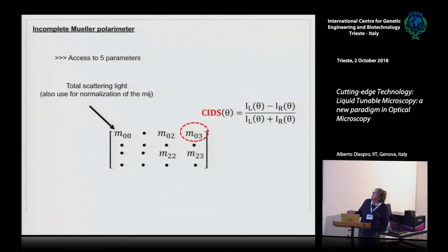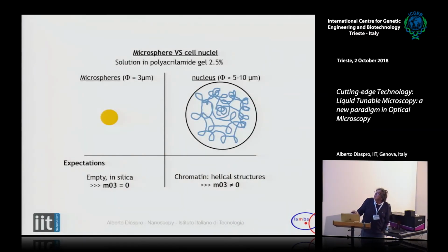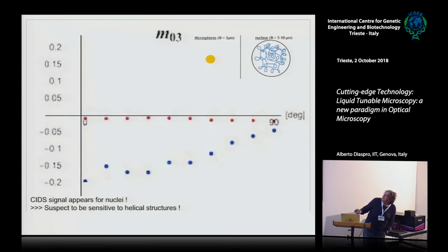Then we stopped for some reasons, and today we decided to build a microscope measuring this element. This is the microscope, more or less, so it's able to measure these elements sensitive to chirality. And we made a very simple experiment: microspheres against a nucleus containing chromatin DNA. And the signature is 0 for the microspheres, different from 0 for chromatin. Now, I will remove some slides from the next series of slides.